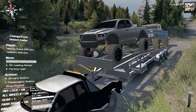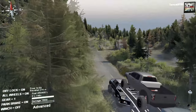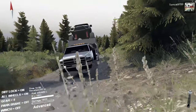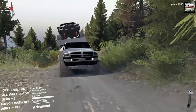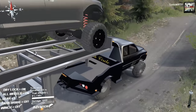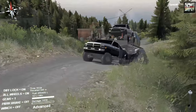It's a little tricky, actually. It's weird. It's not what you would think would be tricky, but it kind of is. You've got to remember exactly which way you've got to go on the control stick. You can definitely tell, though, that this truck is having to pull some weight. It's not difficult for it, but at the same time, it's not having the easiest time. Oh, are you serious?